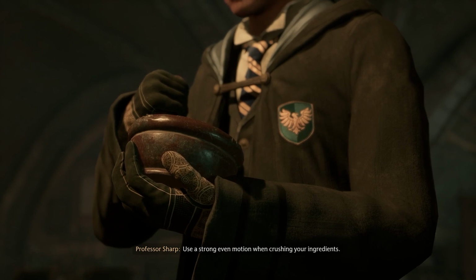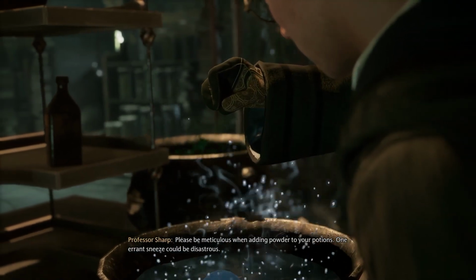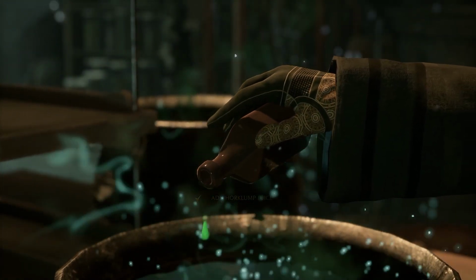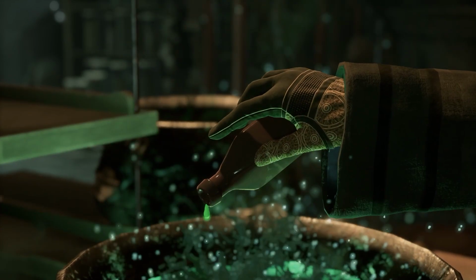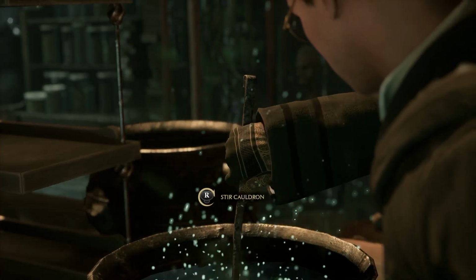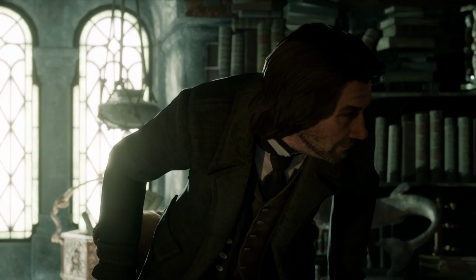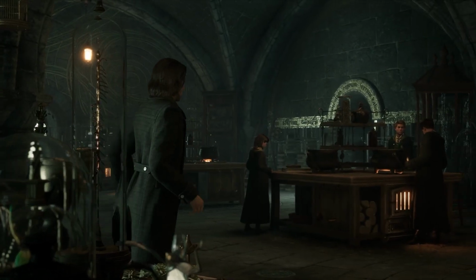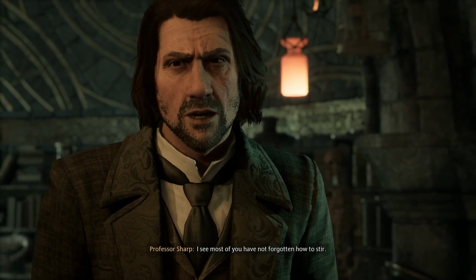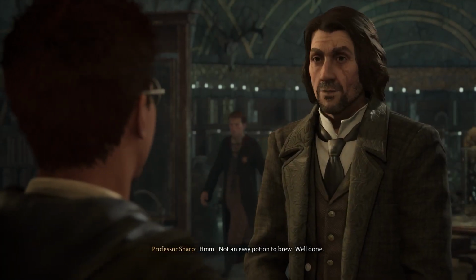Use a strong, even motion when crushing your ingredients. Please be meticulous when adding powder to your potions. One errant sneeze could be disastrous. I see most of you have not forgotten how to stir. Not an easy potion to brew.